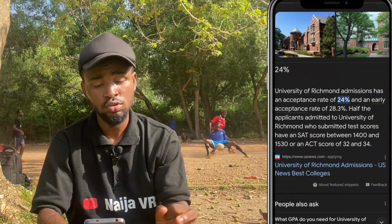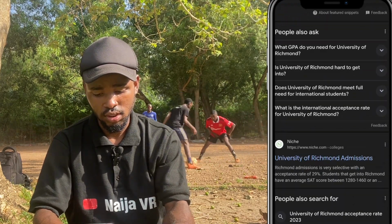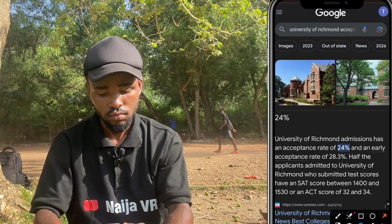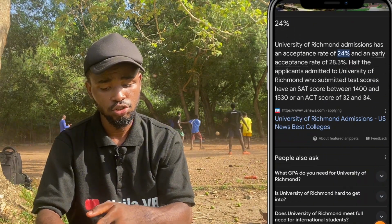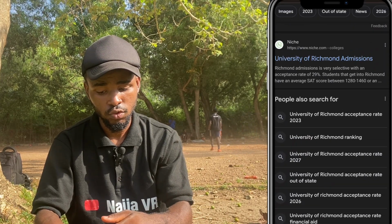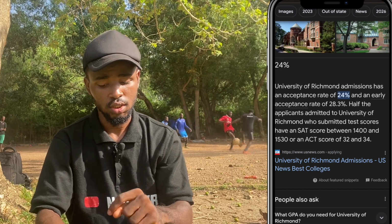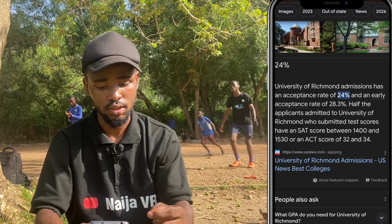What is the acceptance rate? I have two different sources here. One said 24% acceptance rate, and then there's another that said 29% acceptance rate. 29% here, okay, and we have 24% here. As we're still talking about the SAT score, one source mentioned 1400 to 1530 is a good SAT score here. This other source said 1280 to 1460 is a good SAT score. So I believe this is more authentic because the acceptance rate is actually small, and the score tallies with the kind of acceptance rate that is there. So we can work with something like this here.